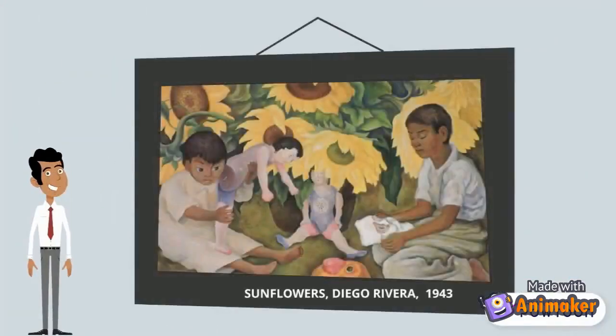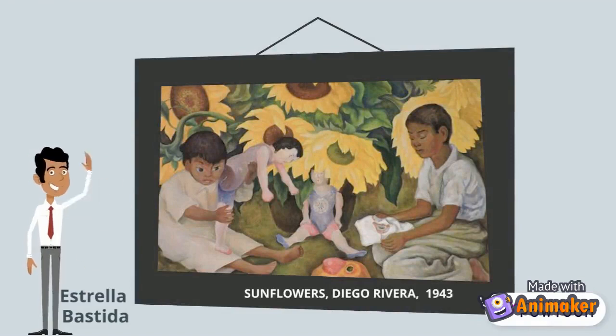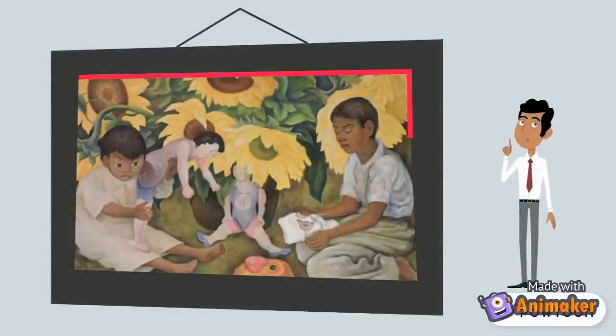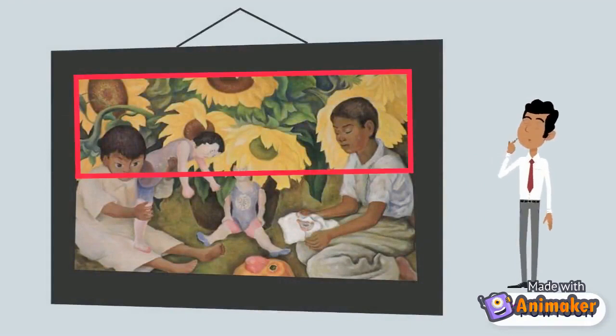Hi, my name is Juan Adrián Estrella Bastida. I can see some beautiful huge jobs on flowers. The work was painted by Diego Rivera, approximately in 1943. In the upper part, I can see a sunflower right in the center that, by its hue and tonality, I can say is one of the oldest among the sunflowers.